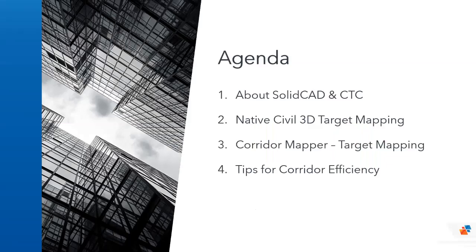Now here's our agenda for today. We'll start with a brief intro of SolidCAD and as to whom our partner CTC software are. Colin will illustrate how corridors are currently being done in Civil 3D and walk you through how CTC Corridor Mapper will counter time-consuming processes, thus avoiding mistakes. And we'll conclude at the end of the session with a Q&A.